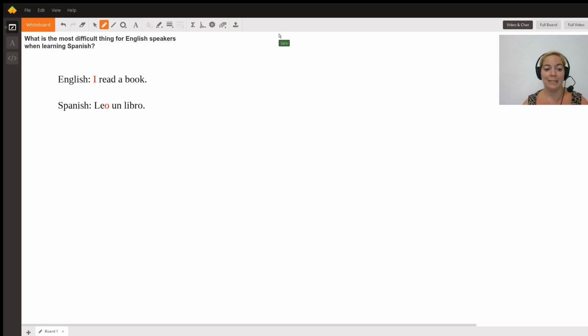And then it's kind of related to that. I've left you an example here, is that you also have to rely on the verb in Spanish to tell you two things. It's telling you who's doing the action and what the action is. And that's the reason that in Spanish, a lot of times the subject pronoun is left off. It's very common that you don't have to say I, you, he, she, it if the subject is already established, or in the case of this example sentence, leo un libro, O is only possible for the I form. So it's telling me I, and it's telling me the action of read.